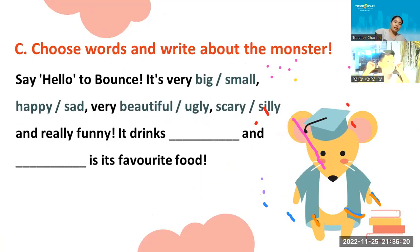Okay, say hello to Bones. It's very big, happy, and really funny. It drinks juice, and delicious is its favorite food. Okay.